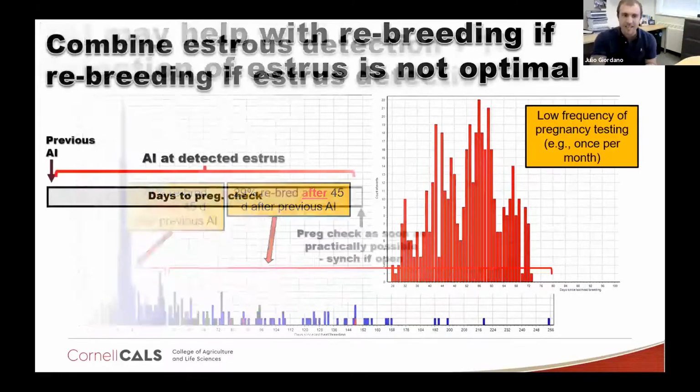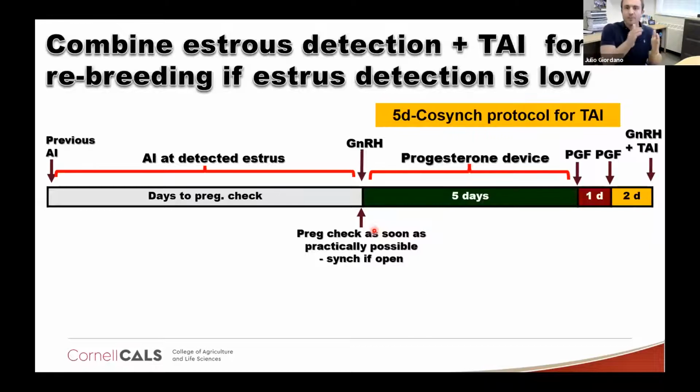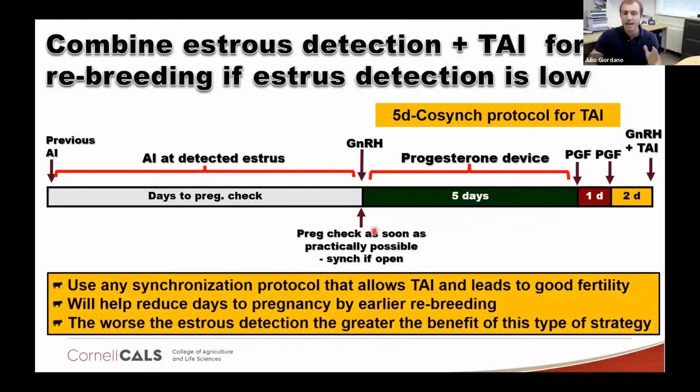So the message is that, yes, we want to always use as much estrus detection as possible for rebreeding heifers. That works well. But it's also important, in particular for those farms that are not as good with heat detection, to have a pregnancy testing program in place. And when those heifers are found open, do something with them, which could be using the same time AI programs that we use for first insemination, or any sort of time AI program that we can use to put semen on those heifers as soon as possible after they are detected non-pregnant. So using any type of time AI program will help reduce days to rebreeding.